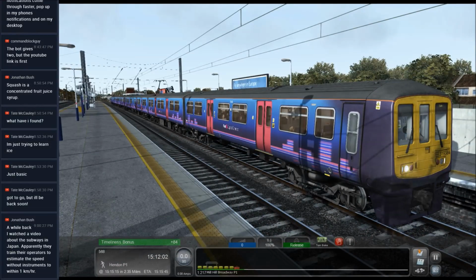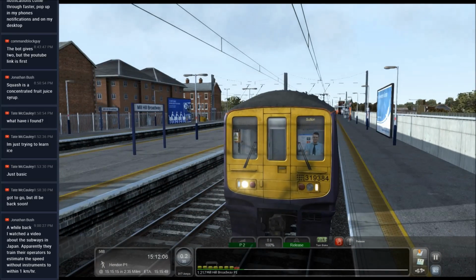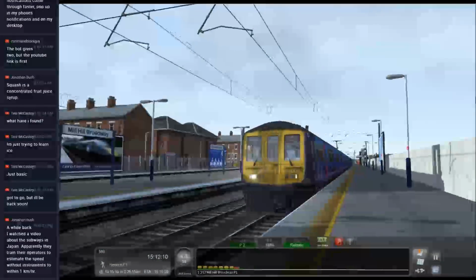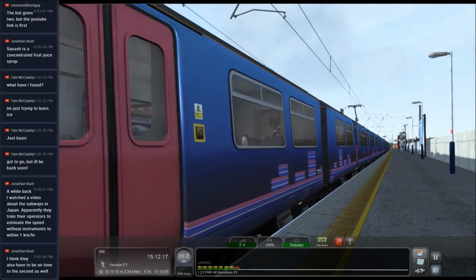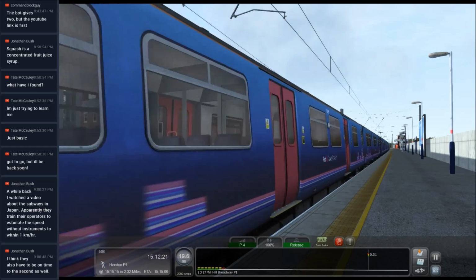Timeliness bonus. Brakes off. Off we go. Let's watch our train depart from over here. Next stop is Hendon, platform 1 in just 2 1/3 miles.